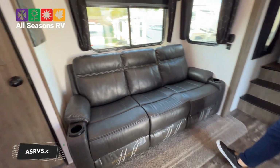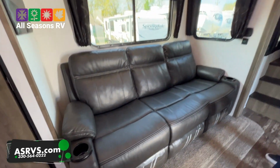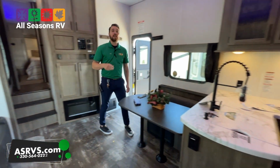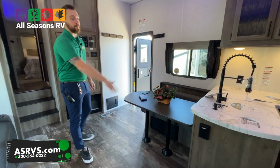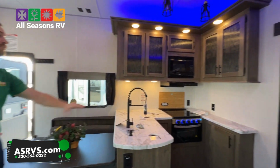Now these have two massage and heater theater seating recliners on either side, so you can relax on that long day. And then right behind there, you do have a booth dinette. So if you did want to do some eating, you can do so right here. You can even put bar stools or extra chairs right here as well. And then you have your kitchen area.